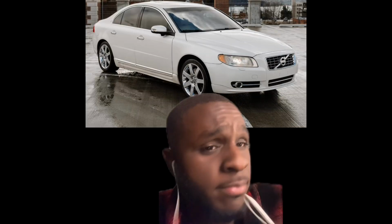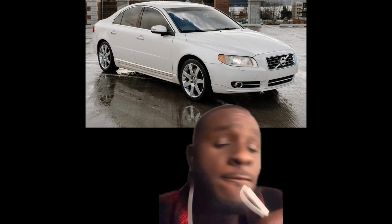Volvo got some gems, bro. They're hard as hell to find, but they do have some gems. This right here is the Volvo S80. It utilizes a 4.4-liter V8 transversely mounted. Yeah, I know you don't like transversely mounted, but this thing was developed by Yamaha. You know, the same people that helped develop the LFA.